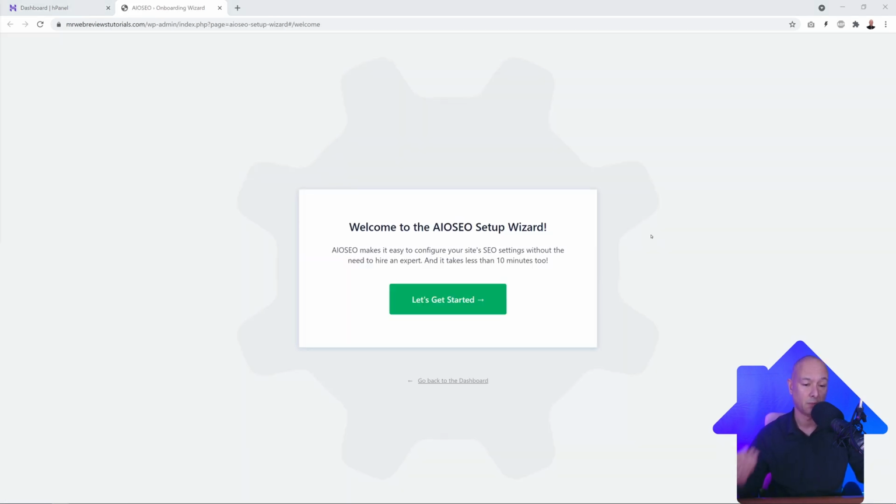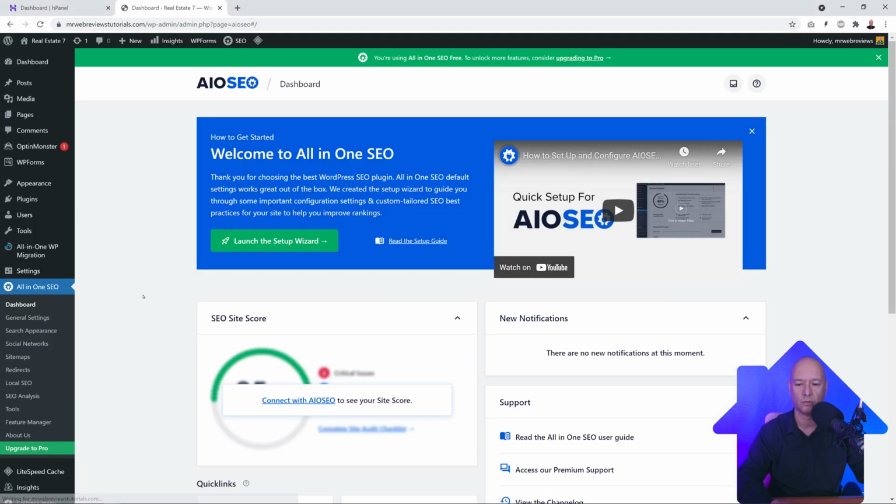Okay, so you might see this message here. They're trying to push you a plugin, which is the All-in-One SEO setup wizard. So just bypass this, click on this small link here, and go back to the dashboard. What we're going to do is get rid of all the unnecessary plugins that we're not going to use and start afresh. So first, let's do a bit of cleaning up. We're going to Plugins.